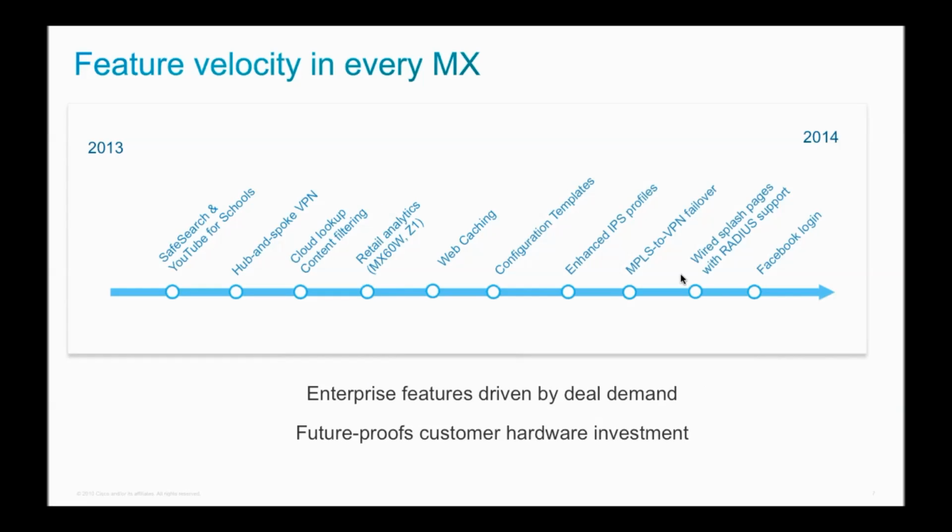So I would just say maybe the final reason why the cloud-managed model is so strong and so awesome is the concept of feature velocity. Again, this ties back into what I was just saying: every quarter, roughly, all of our product lines will push out new firmware and feature updates to current Meraki customers. This slide is not comprehensive by any means, but does give you a sense for some of the main features that we've been pushing out over the last year.